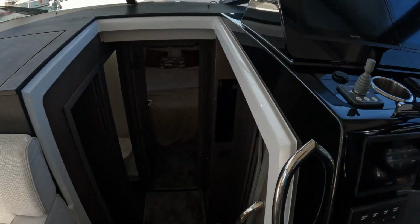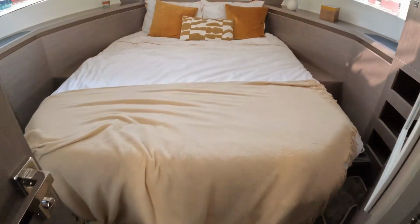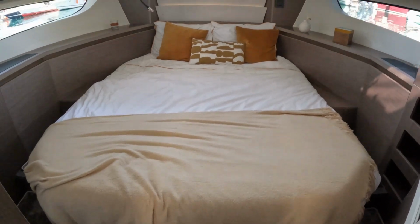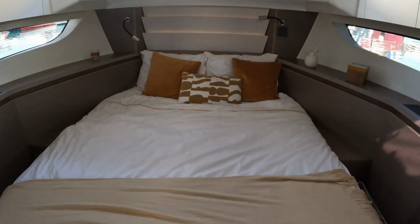So we will run downstairs quickly. Well, there are not too many people about. Head forward to the VIP first, or the master actually in this case. So nice big centre berth. It's quite nice as well. The bed is set quite low to the floor, which when you first come in seems a bit odd, but it does give you lots and lots of room above the bed.